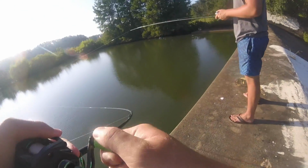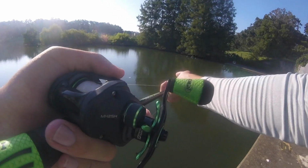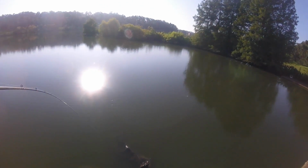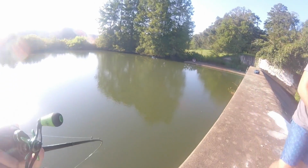Oh, we got him. Dude, this is a tank. If it's a fish, it's not a fish. Literally just caught a sleeping bag. That's a sleeping bag. Or a blow-up air mattress, something like that. I'm gonna get this thing out of the water. I'm gonna take it down here.